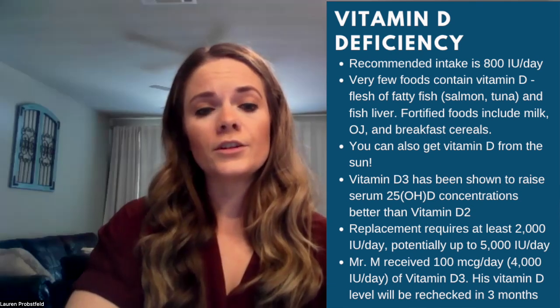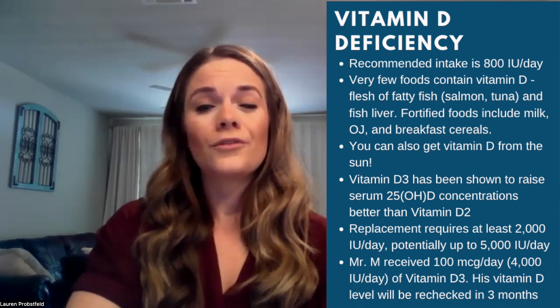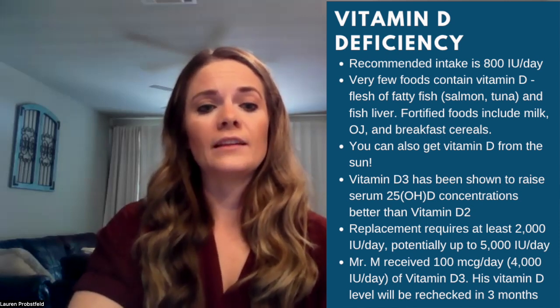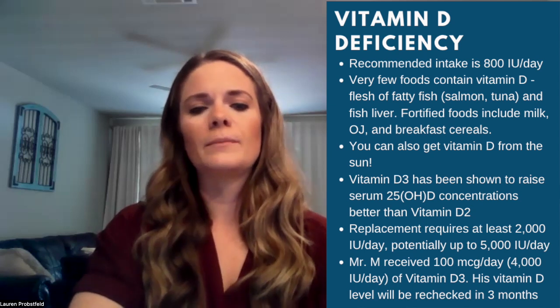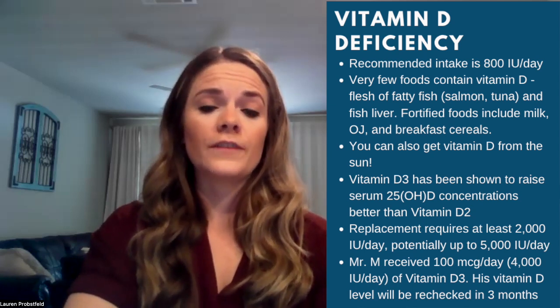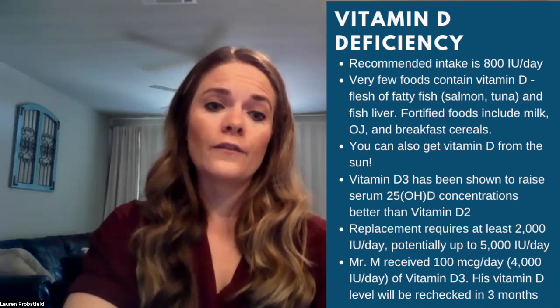So you can always encourage the patient to consume food sources of these vitamins. The richest food sources of vitamin D provide only a small percentage of the recommended daily intake of 800 IUs of vitamin D. Very few foods contain vitamin D, but these are the flesh of fatty fish, such as salmon and tuna, and fish liver. There are some foods that are fortified with vitamin D, such as milk, orange juice, and breakfast cereals.